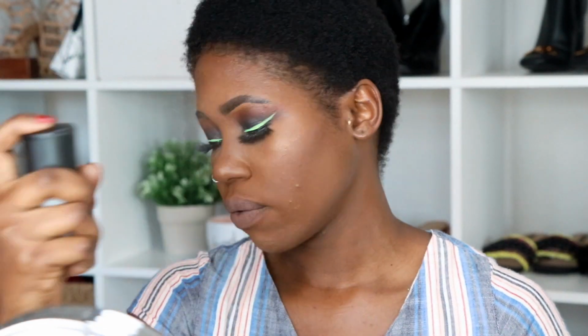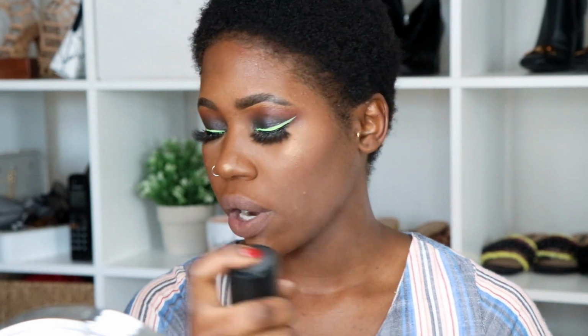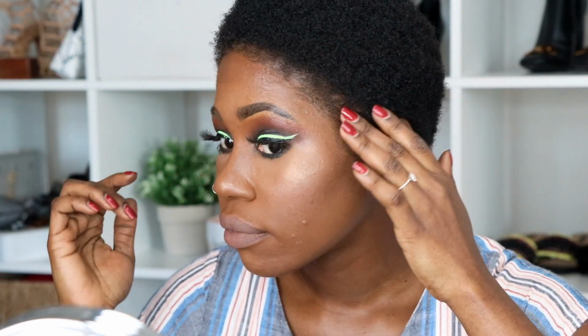Alright, so I'm just setting up the look with the MAC Fix Plus Set and Prime setting spray. The look is done. We're looking fabulous. I didn't expect this look to go this way, honestly, but I'm loving it. It's different. It's definitely out of my league. Something I normally wouldn't do, but I wanted to do something totally different. Why not?